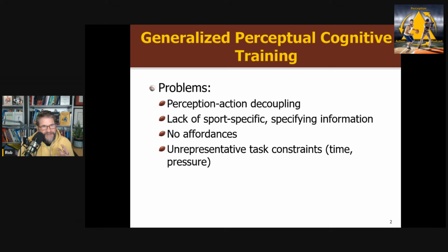More importantly, there's no information in these kinds of stimuli. Dots moving around the screen is not the same as gaps opening and closing between defenders, tau, direction of movement, all of which specify affordances, which is my next point. Right? They specify opportunities for action directly. And all of this is missing from these generalized displays.